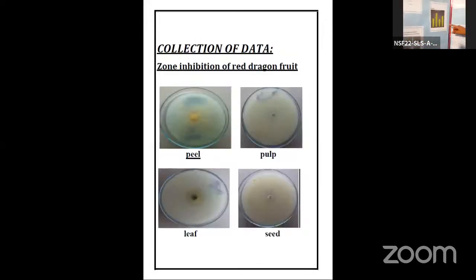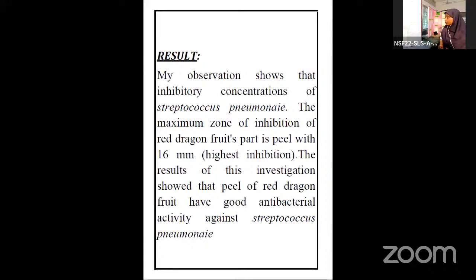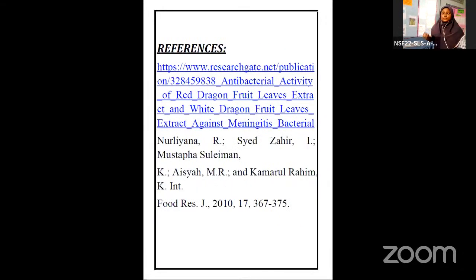This is my graph. From this graph, we can see that the peel has the highest antibacterial property. My project shows the evidence for utilizing the fruit peel as a source of natural antimicrobials, because the peel has flavonoids. I mentioned that in the last reference; from that reference, I found that the peel has flavonoids. Flavonoids cause oxidative stress in the cells, and it may reduce the bacteria that cause disease.